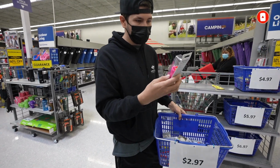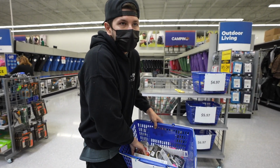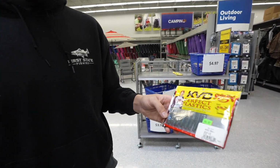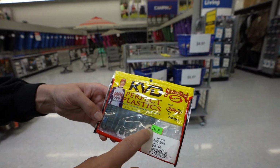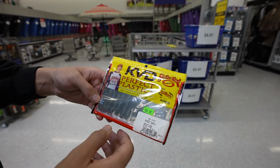So this is, oh my gosh. Wait, what? This is $6.97. I think that's in the wrong bin. I don't even know if these bins are organized. Okay, out of the $2.97 bin, we got a $4.97. I just think these are kind of all mixed up. We're just gonna go bin by bin, whatever the price, whatever.